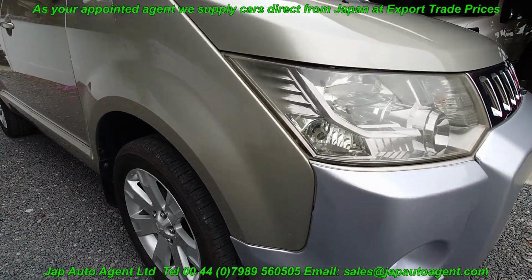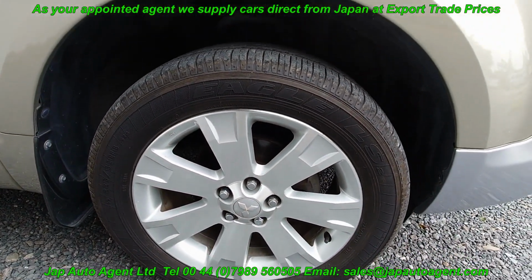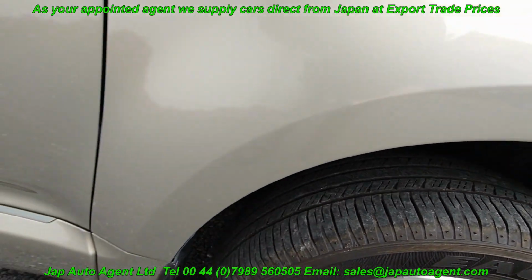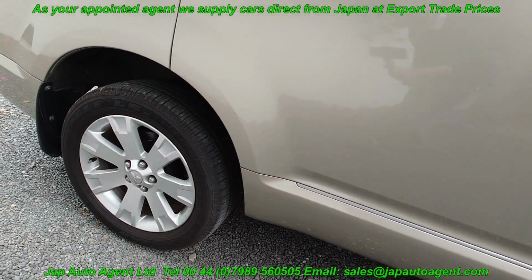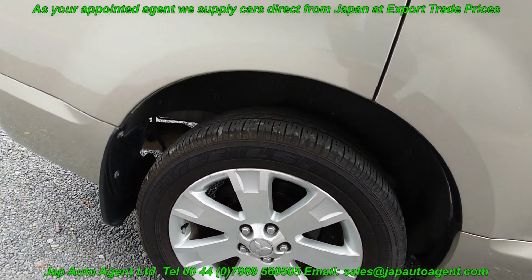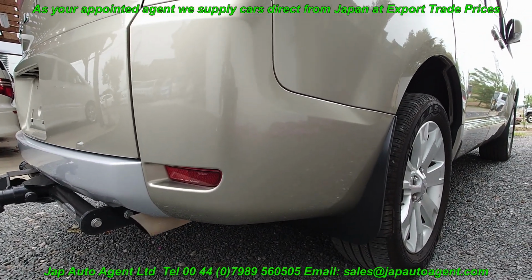And let's have a look at it. It's nice, clean on all four corners. It's got the factory 18-inch alloy wheels with good radial tires, and nice and clean down the sides. It's a little windy, so you might get some wind sound. Suddenly it wasn't windy 5 minutes ago. Okay, another 18-inch wheel. Again, clean on the corner.